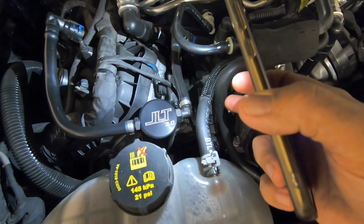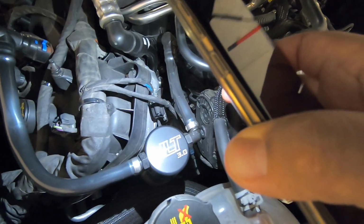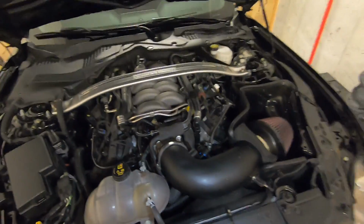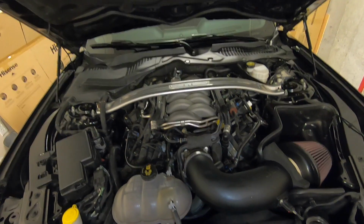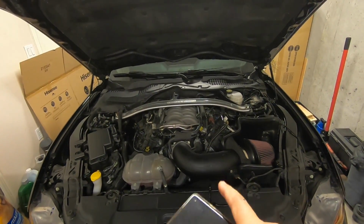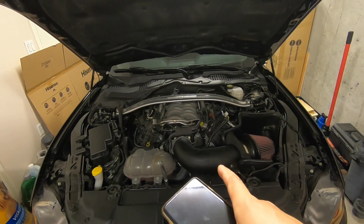I did hear that mostly on the F-150s, but it is Ford, they do use a lot of the same parts. People say that the electrical part in here doesn't read properly and it kind of freaks out the system. I haven't got any codes or lights or anything on the dash or on the gauge in the car, so it's not really affecting anything necessarily, but it is really rough when you start it up. It'll shake a little bit. Like I said on the coolant video as well, once it's warm, the shake goes away. So that could be what was causing our issue.